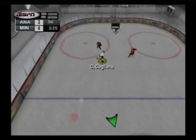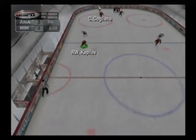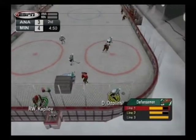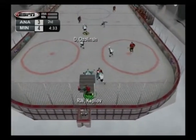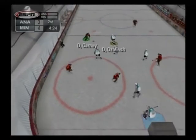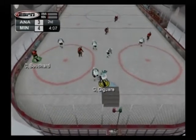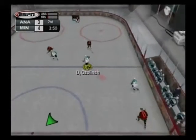Still down by one. 13 with the puck. Kuba gains possession in the defensive end. He's got it in the neutral zone. The Wild switch up the defensive pairings. Another shot. Dupuis misses the net. Carney brings the puck up through the zone. Bouchard controlling it. The puck goes to the defenseman. Through the zone, handled by Ozilinch.